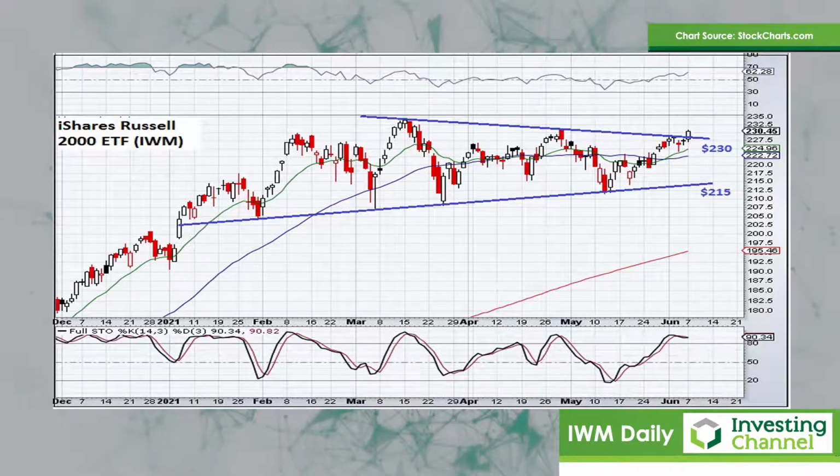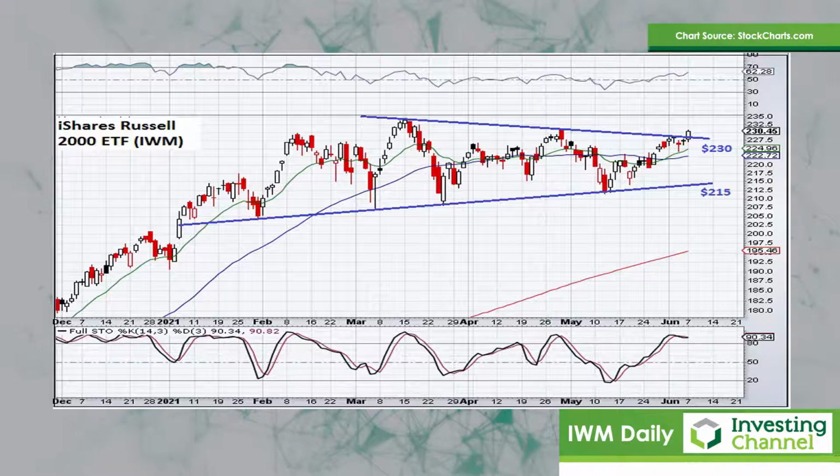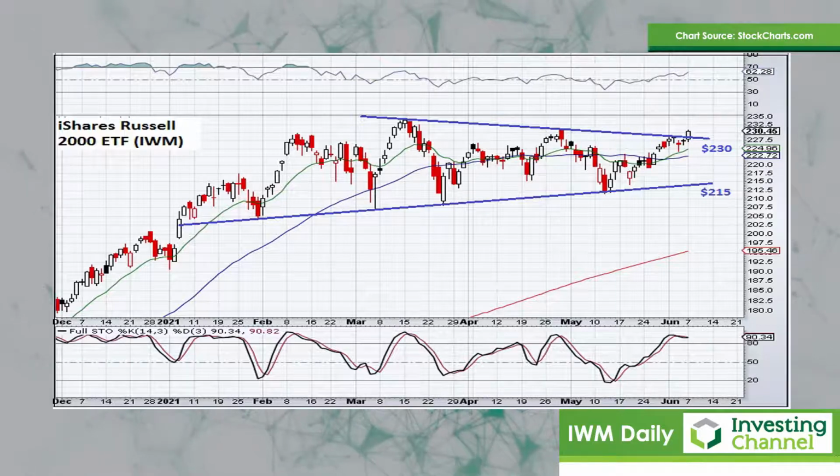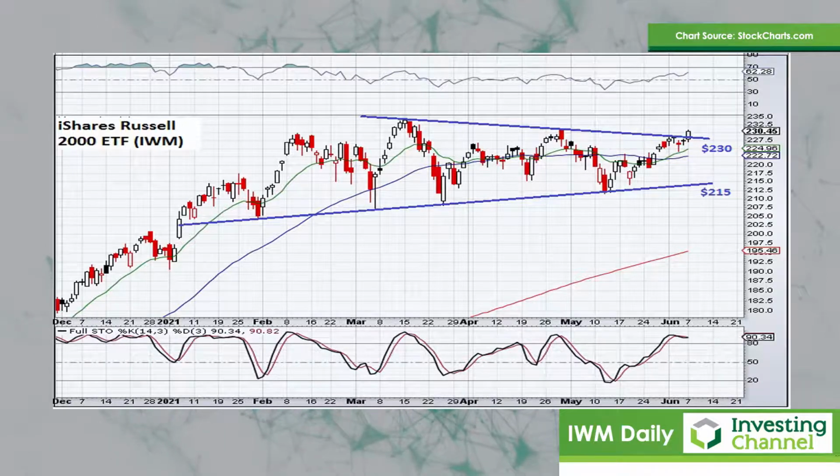Down at the bottom, 215 is where there's support, but I would think that a break above $230 here, if it can be sustained, would be a bullish move, and that could quite likely open a move into new all-time high territory for this ETF.